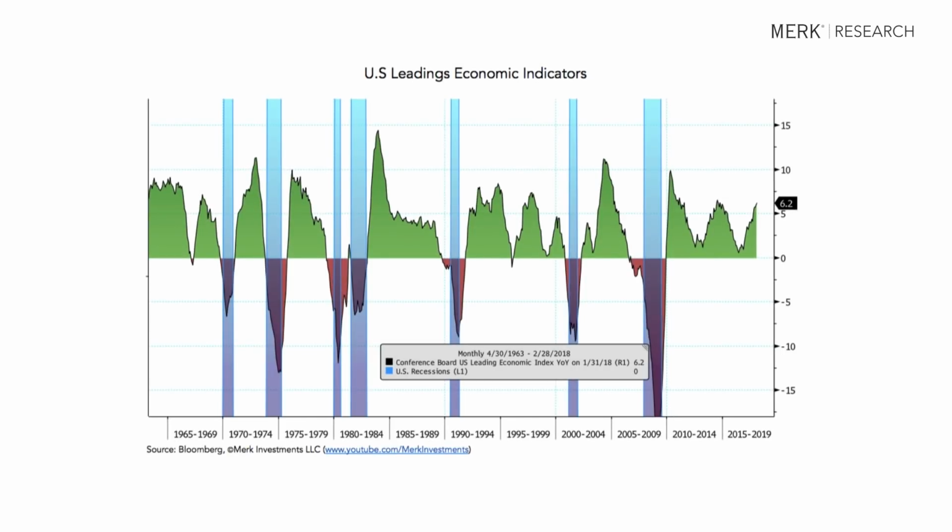All right, so let's look at the U.S. leading economic indicators here. This picture still looks very positive for the U.S. economy and suggests that it's unlikely the economy will go into recession within the next 6 months.